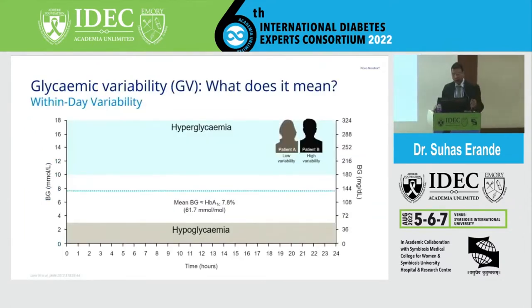Now, why is this important? Till this time, we were relying more on the fastings and the postprandials and the HbA1cs. But HbA1c, as we understand, does not tell you the story of hypoglycemia or hyperglycemia. Both hypo as well as hyperglycemia are related to the quality of life. Hypoglycemia is especially related to the quality of life of the patient. It is related to the family of the patient, and it is of course related to you also. And hypo and hyperglycemia can really invite complications faster than a stable glucose.